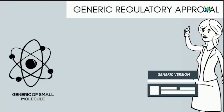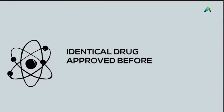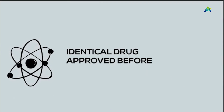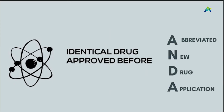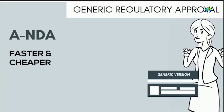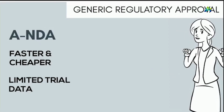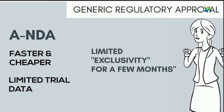Regulatory approval for generic versions of synthetic drugs is relatively simpler because an identical branded drug has already been approved before. For generics, the FDA allows an abbreviated new drug application process, or ANDA, which is faster, cheaper, and can be done with limited trial data. However, an approved ANDA provides exclusivity protection for a much smaller duration, typically only a few months.